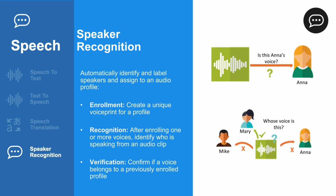Speaker identification automatically identifies a person speaking from a group of prospective speakers, and in case a match is found, the speaker's identity is returned. It is text independent, which means there are no restrictions on what the speaker says during the enrollment and recognition phases.